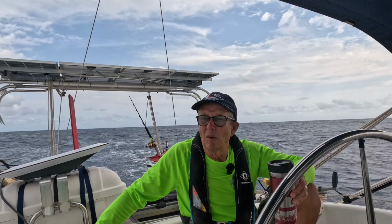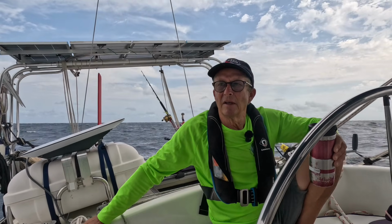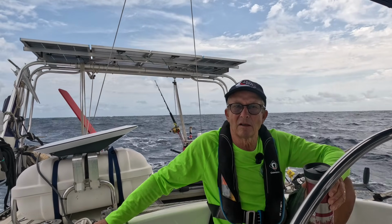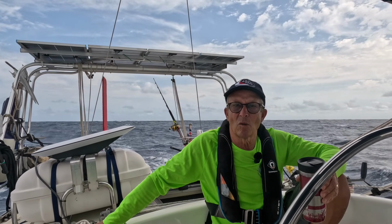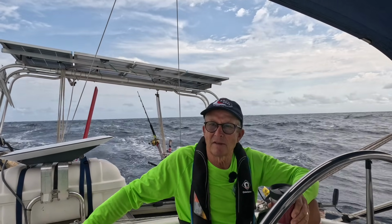And at one point, we had a pod of about 50 dolphins that stayed with us the longest time. That was a lot of fun. Other than that, we had isolated dolphin visits. And at night, they are really cool because they look like phosphorescent torpedoes underwater with the bioluminescence. So we had a couple of visits from the dolphins at night, too.